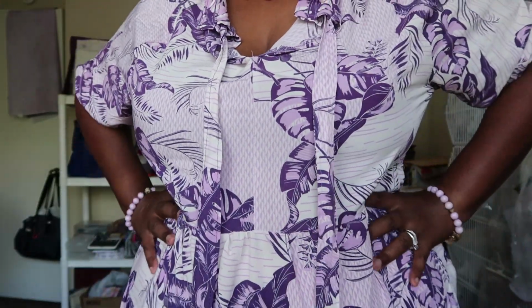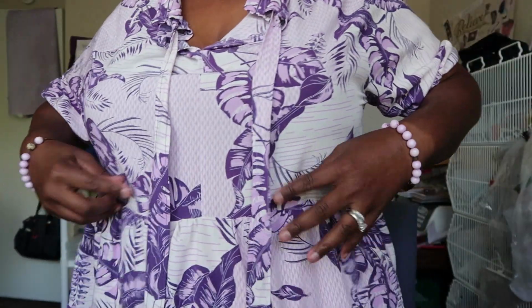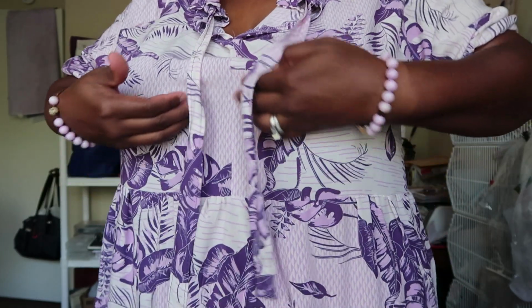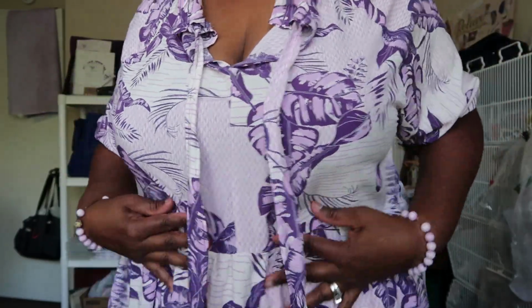So here's my waist, and I pretty much hit it right there where I adjusted the waist. I extended it down 2 inches. Had I not, it would have been all up here and would have been too high, but it hits perfectly now.